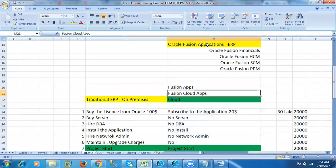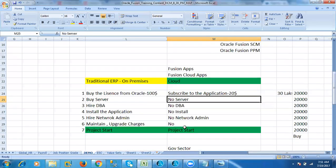If you install your Fusion Applications software on your server, we call it Fusion Applications on-premises. If you go with cloud, there is no question of installation. Oracle has already done everything. You are just directly interacting with the application and working with it. We call it Fusion Cloud. So in job descriptions also, sometimes they say they are looking for a Fusion Cloud developer or something like that. So it's a cloud environment. This is the advantage of the cloud.